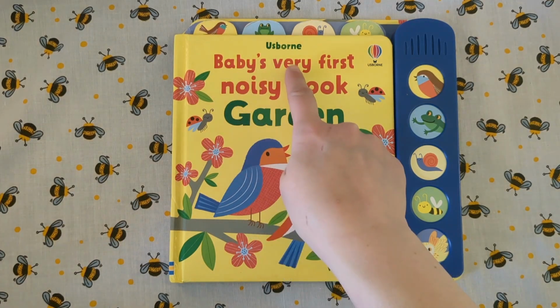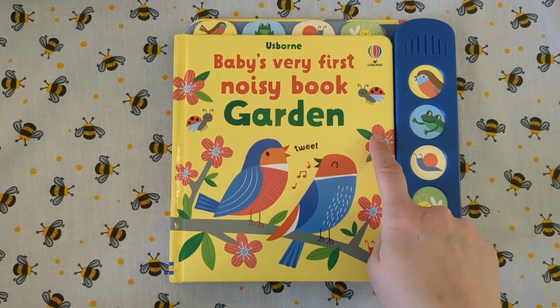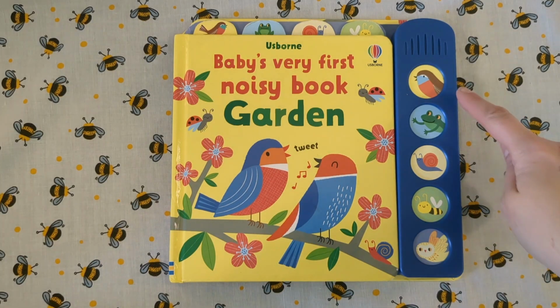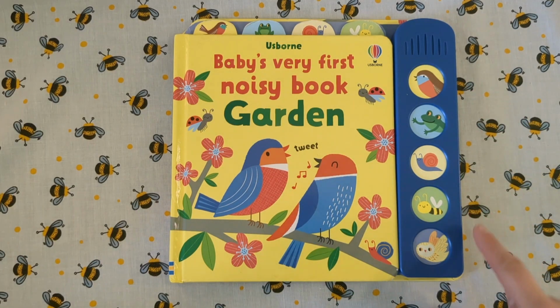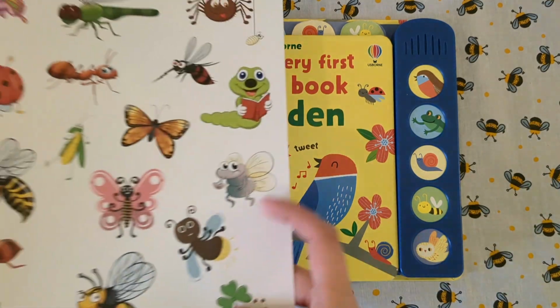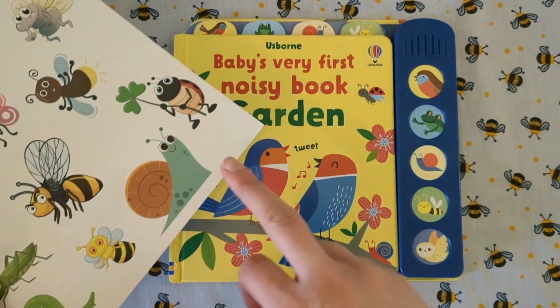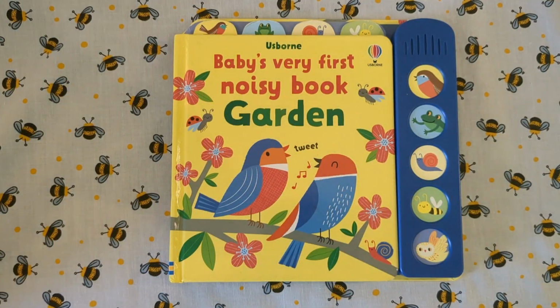It's called Baby's Very First Noisy Book, all about the garden. It looks like we've got birds and frogs and snails and bees and owls. And when we're done, we can put some stickers in our scrapbook. So we have some frog stickers, some bee stickers, some snail stickers. But let's read our book first.